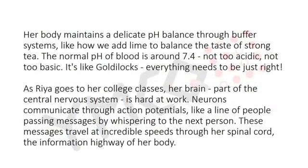Her body maintains a delicate pH balance through buffer systems, like how we add lime to balance the taste of strong tea. The normal pH of blood is around 7.4, not too acidic, not too basic. It's like Goldilocks. Everything needs to be just right.